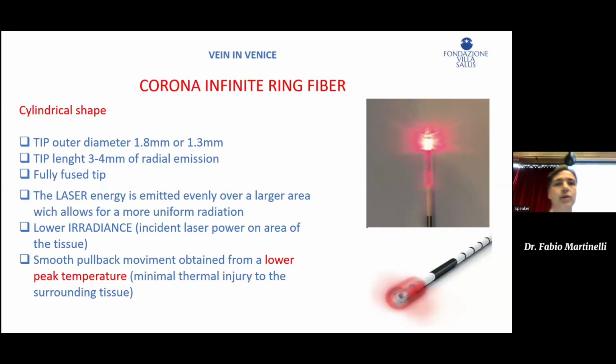as the Corona Infinite ring, the ring that we are using now, with a fully fused tip, a large area of radial emission, about 3-4 millimeters. This led to a more uniform radiation, lower irradiance, and lower peak of temperature.